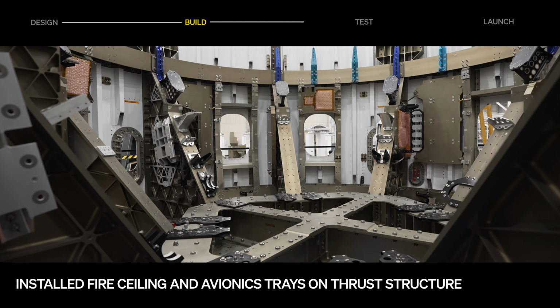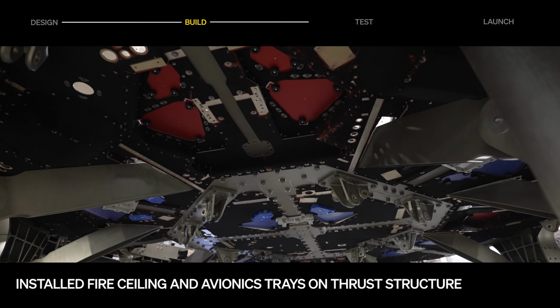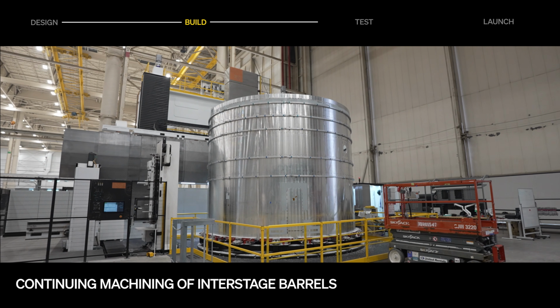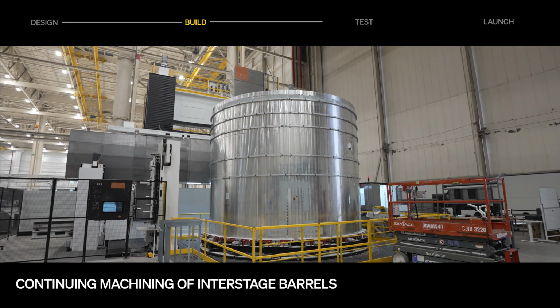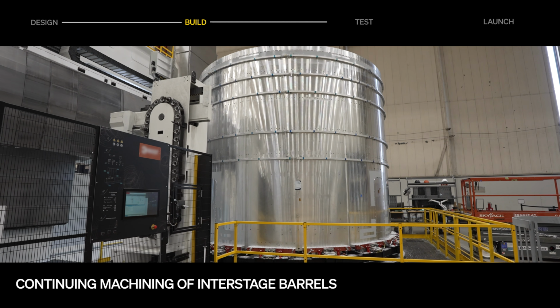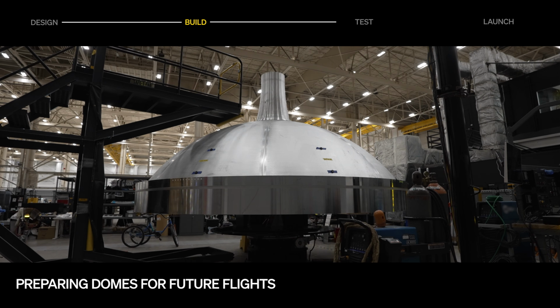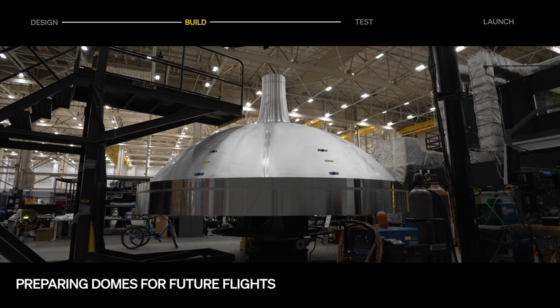Thrust structure integration work continues, with fire sealing and avionics tray installation complete, and harness routing underway. The forward barrel of the interstage completed machining on the vertical turning lathe, and the aft barrel will follow shortly. Domes for the Stage 1 qualification article and future flights are on site and undergoing mechanical assembly.